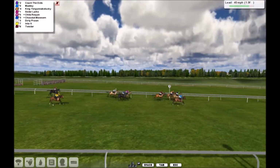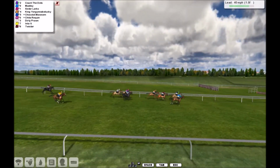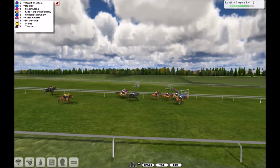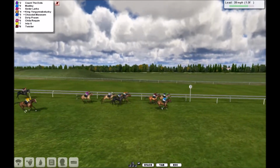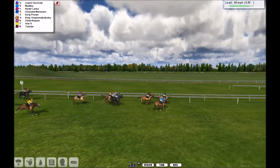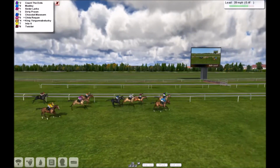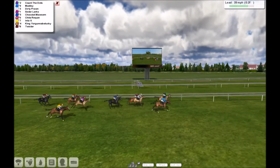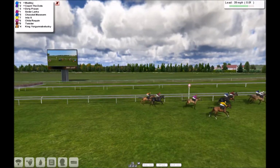On to Wednesday then, and another competitive card of racing on the Wednesday, and that was the Dubai Duty Free handicap. Was the first one, 0 to 90 at Newbury, and that was a win for Rod McClure and Count the Dots from Madly in second, which is a James Follis horse, and Dirty Prawn, which is coming back from last season, was third for Stu Gray. Once again, Doug managed to fill fourth place with his sister Larks.